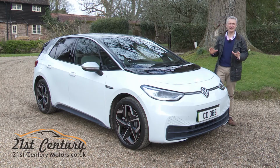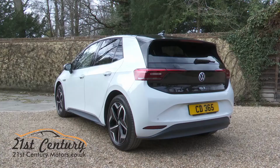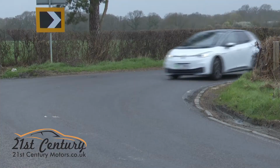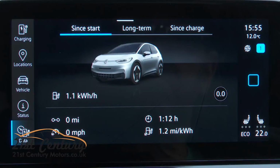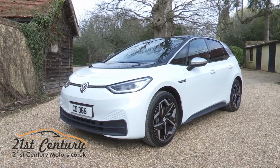You may already have decided that an electric family hatch is for you, but even if you haven't, this is one you need to consider. You'll like the clever packaging, the quick performance, the sharp manoeuvrability and the cutting-edge cabin tech. You might even really like the quietly futuristic styling.